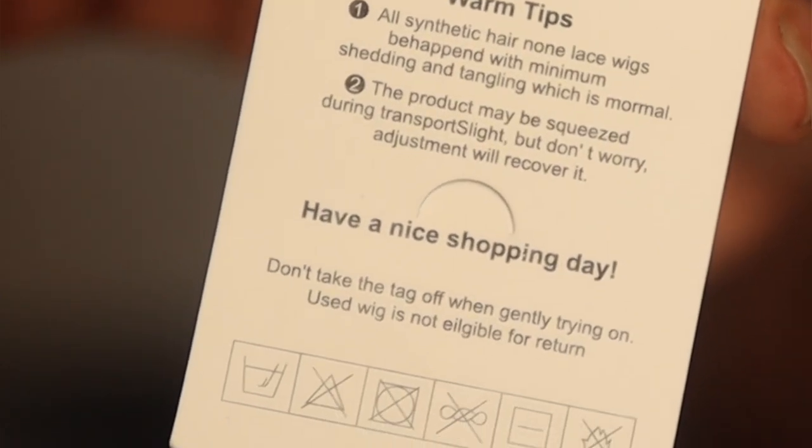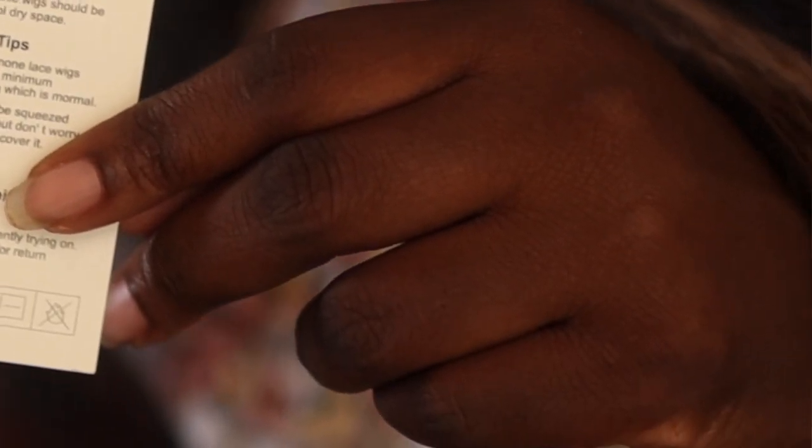And it feels like the quality of this hair is really good. It's definitely giving me Outre Nisha vibes. It says, don't pop the tag if you're trying to return it. It says used wig is not eligible for return. Don't take the tag off. Make sure y'all Amazon folks know. Wow, you're right.